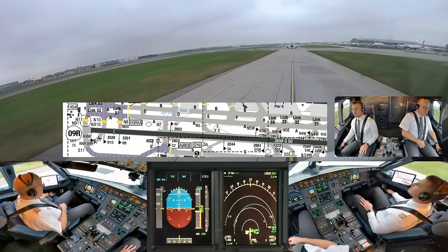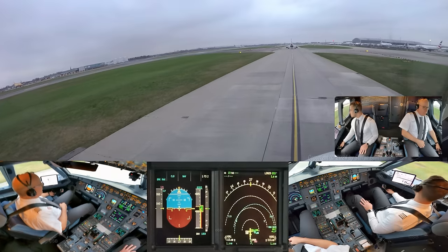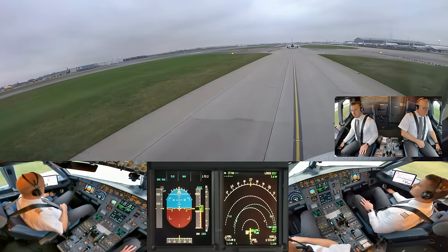Escatari 41 Quebec, runway 09 right, clear for takeoff, surface wind 030 degrees, 6 knots. Clear takeoff, 09 right, Escatari 41 Quebec.